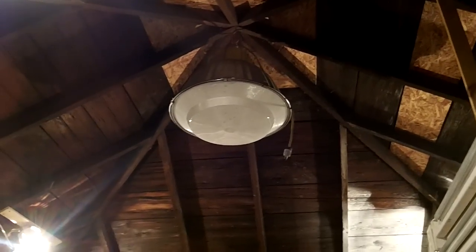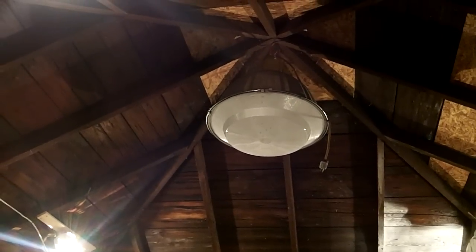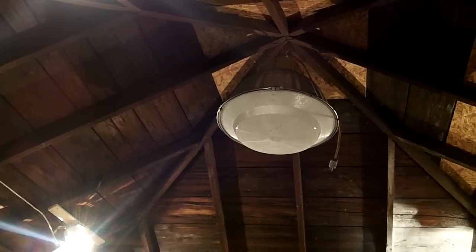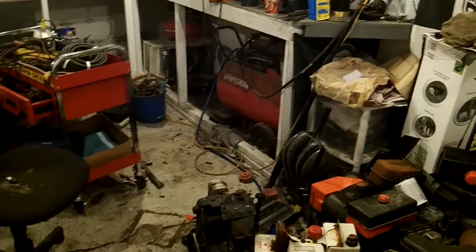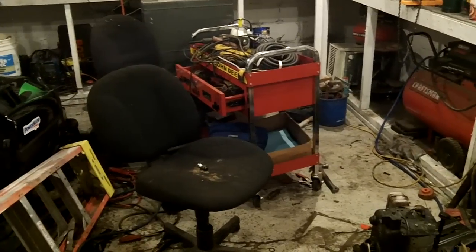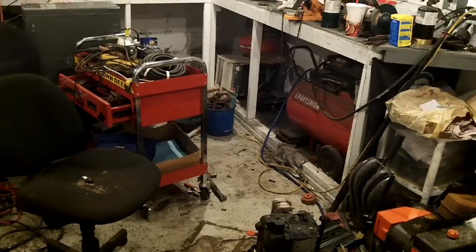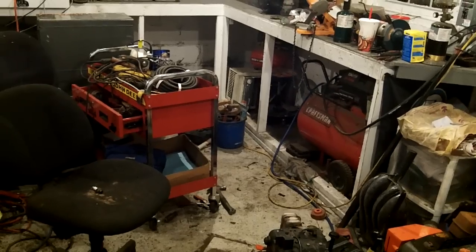So that's coming out, and then we're going to get rid of this big light. I'm going to stick that on Craigslist for like $60. That's a great deal for that thing. And put a ceiling fan up there, just to circulate the heat. So that's what's going on in the shop. It all of a sudden just happened, and that's what we're going to be doing.